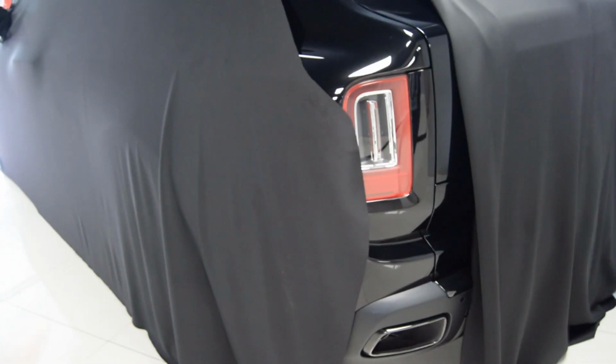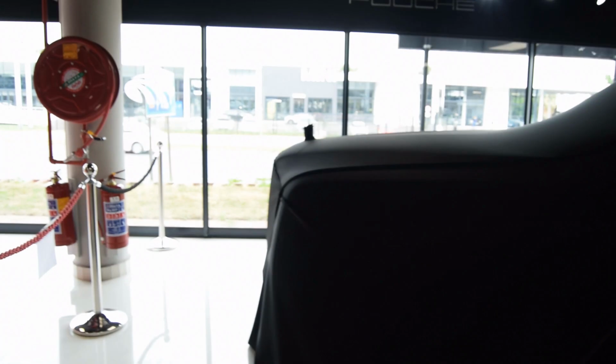There's a white line. They call that the coach line. That's actually hand painted. It takes hours just to do that. It just shows you the attention to detail that Rolls-Royce goes through. And then you've got the Spirit of Ecstasy right up there, covered by that. They actually made room for that, made provision for it. I think that's also pretty cool.